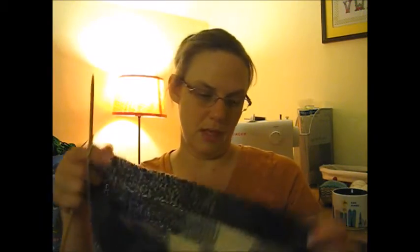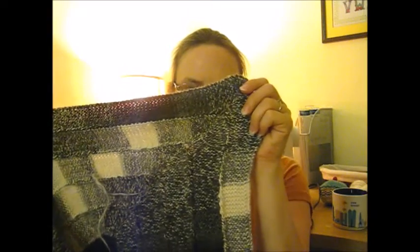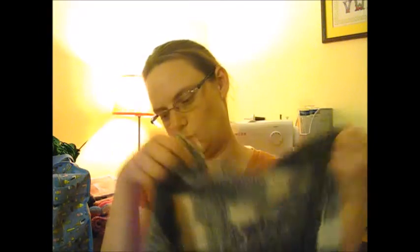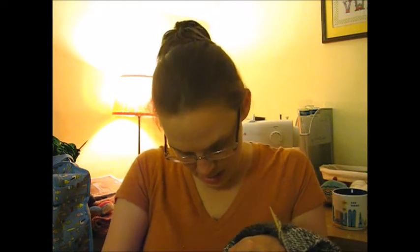So I just knit across this side, so not very much. And some people had asked me how big it is now, and I was totally going to measure it, but I can't find a tape measure because I think all of mine are broken or lost. So I need to buy some. I'm gonna guess though it's at least 3 feet. I think I have a ruler in my sewing stuff somewhere.